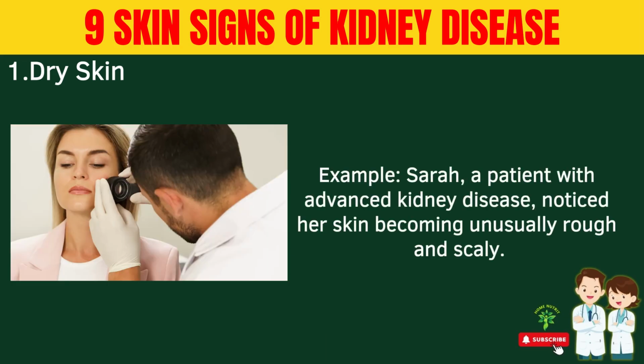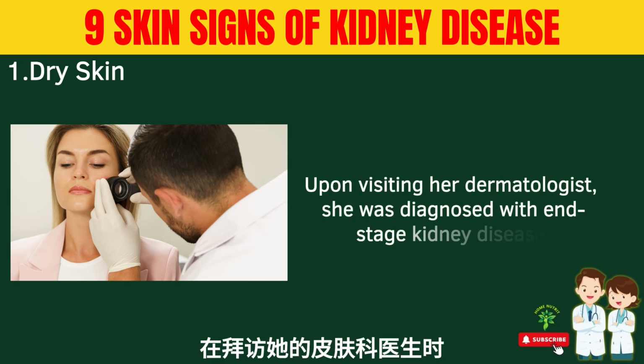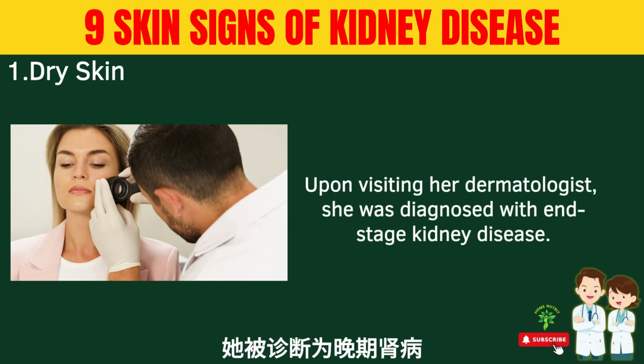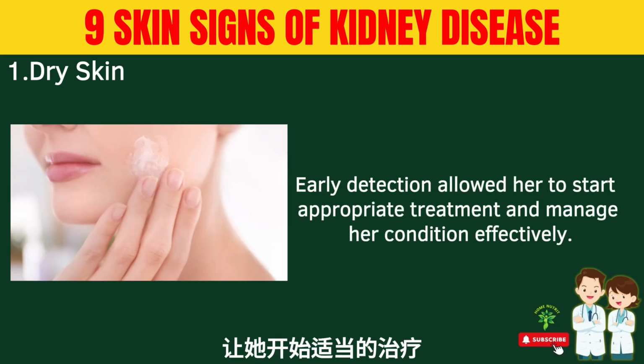Example: Sarah, a patient with advanced kidney disease, noticed her skin becoming unusually rough and scaly. Upon visiting her dermatologist, she was diagnosed with end-stage kidney disease. Early detection allowed her to start appropriate treatment and manage her condition effectively.